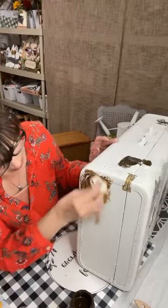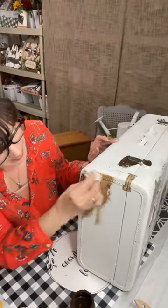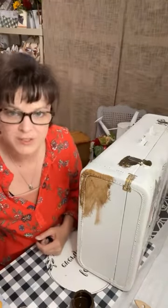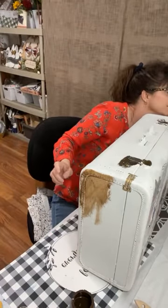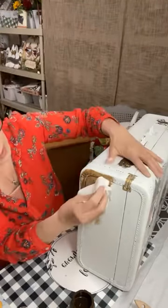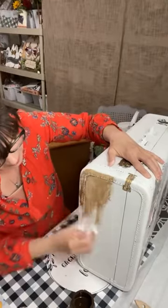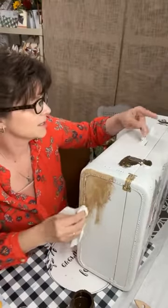But there we go. So you would think I just ruined it, but the first time I did this, I was a little nervous. I was scared that I did ruin it. But I'm gonna take some paper towel and I'm just gonna start moving it around, and see how it just starts to come off.